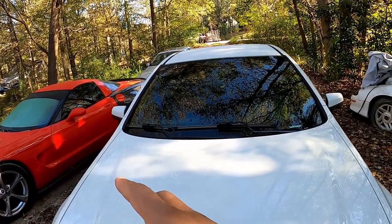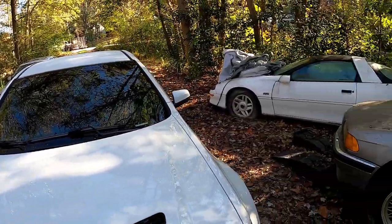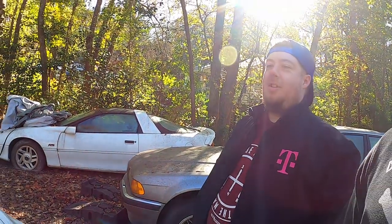There's a lot going on there. I know it looks pretty when I shine it up, but there's a lot going on there. Well, from 10 feet away, it'll look fantastic. It'll look like a show car. Yeah, in pictures, it'll look like a show car.